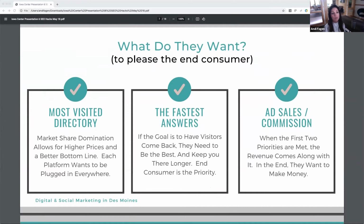Number one, each one of these platforms' top goal is to be the most visited platform, because the more people they get there, the more market share they hold and the better argument they have for ad dollars. How do they get to be the most visited platform? By providing the best results to consumers as they search. They're not necessarily worried about pleasing the people that are spending the ad dollars. They're most concerned with pleasing the end user, which is the person that you're also targeting.